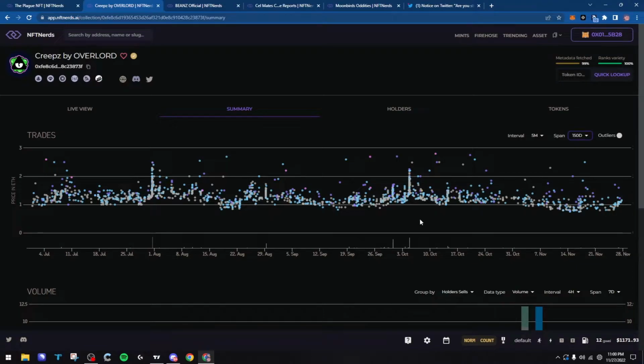Crease has been a collection now for a long time, has big whales in it, has big players in the space that are invested into this project. We can see they held around this 1 ETH range very well. Every time they dip below it, it bounced straight back up to around 1.4, 1.5 ETH plus, dipped back down below 1 ETH, pumped back up to 1.5 ETH, 1.7 ETH. We saw here it dip back down.